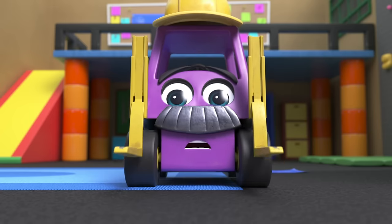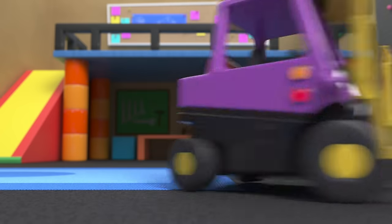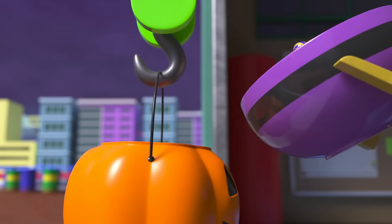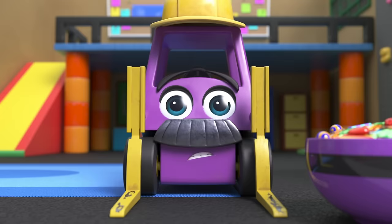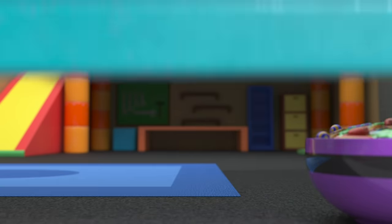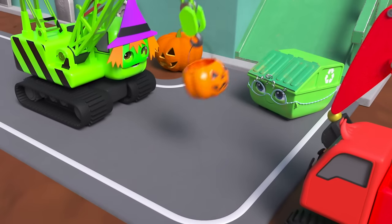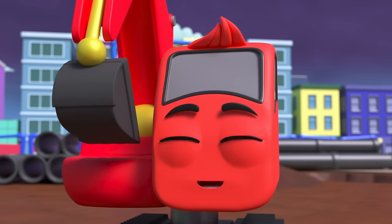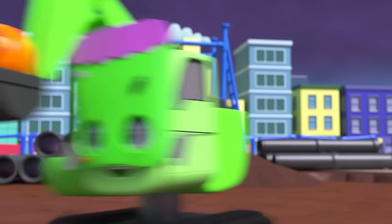Trick-or-treat! Dazey is trick-or-treating Mr. Rubble, and he doesn't recognise her. He's given her some sweets. Maybe they can go trick-or-treating after all. Now Digley's going to try.